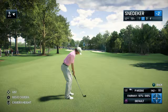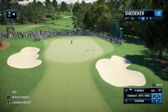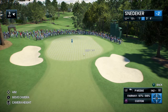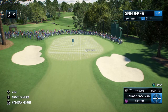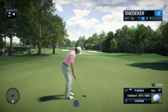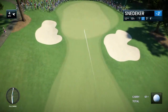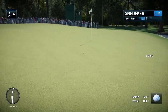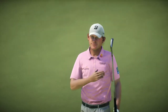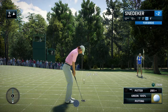Second shot now on the way for Brandt Snedeker. Early part of this back 9 and a good approach shot. Now we'll have this for birdie. Frank, 2 is nice, but 3 is even better.